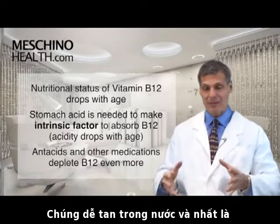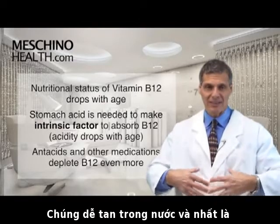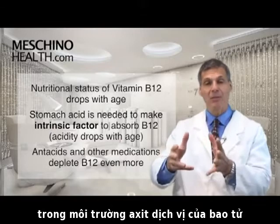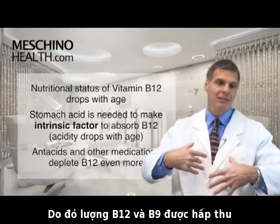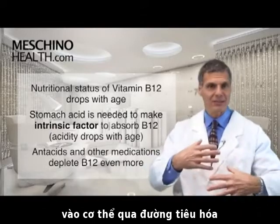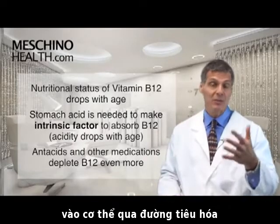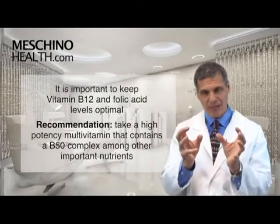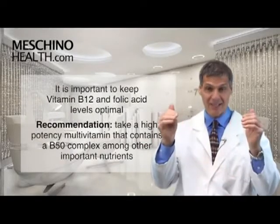And a lot of people think they have too much stomach acidity, so they take antacids, they're put on proton pump inhibitors, they're put on histamine blockers to deal with GERD and reflux and so on. That's been shown to deplete B12 even further. The bottom line is that you have to ensure that your vitamin B12 and folic acid status is optimal.